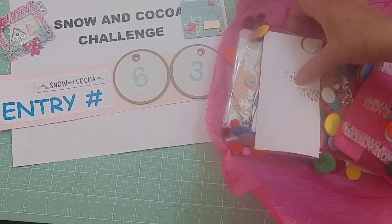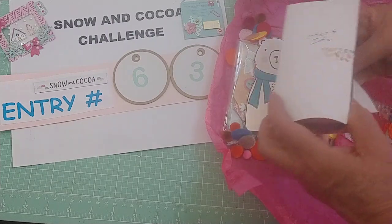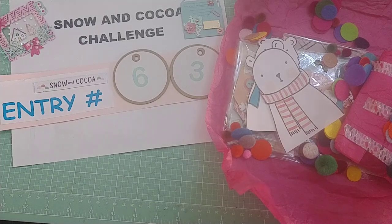Okay, this is the letter and info. So I'm going to start here. Hold on a minute. Let me just open this off to the side because I don't want anything to show that shouldn't. Ooh. Ooh, hold on. I'm going to show you these all in just a minute. Give me 1 second. I need to see.